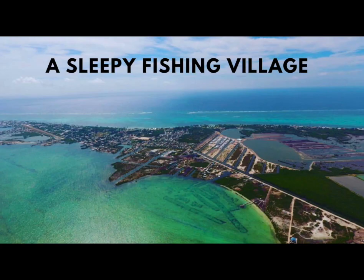The development of the island is very interesting because it started out as a sleepy fishing village. There was never a plan that this island would receive so much tourism as opposed to other areas in the region. They just said, you know what, we want to get out to the reef, which you can see along here in the morning, go cast our lines and bring our fish back, and that was the mentality.